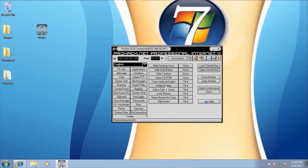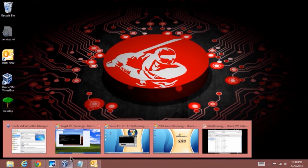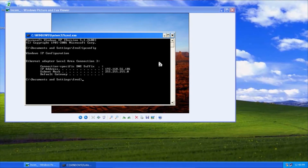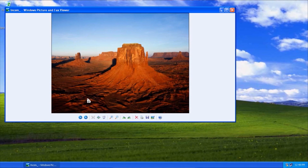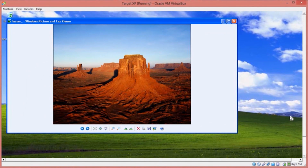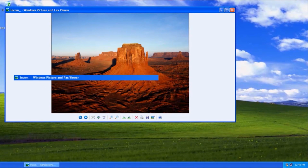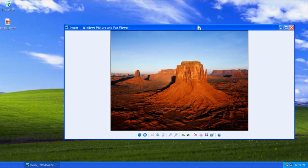Okay, keylogger. So I can turn on the keylogger. At this point, if that person went back to that XP machine and started to... Basically what happened was I ran removal of icons, and I killed my start. Oh, wow.